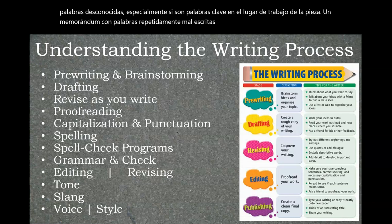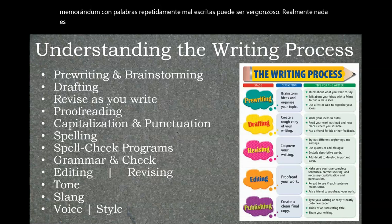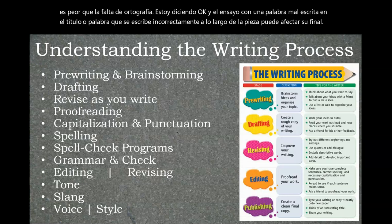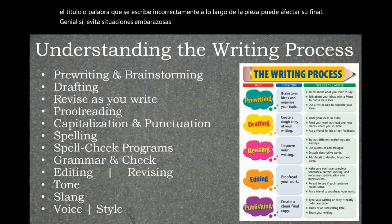Truly, nothing is worse than misspelling. I'm telling you. Okay, an essay with a misspelled word in the title or a word that is spelled incorrectly throughout the piece can affect your final grade. Yes. Avoid embarrassing situations like these by checking your spelling.